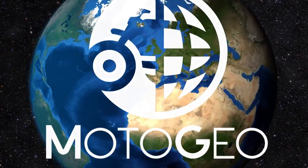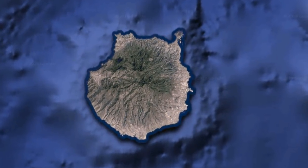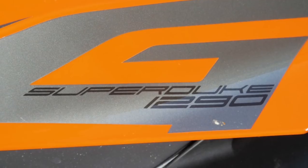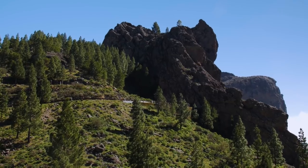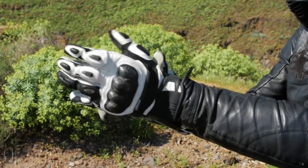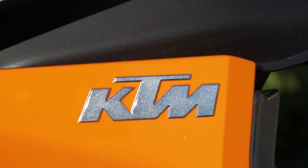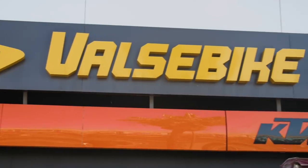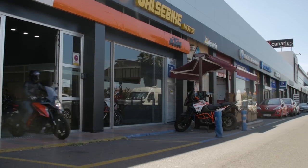For my next adventure, I'd head to the beautiful Gran Canaria island, which is located just 130 miles from the African coast. There, I'd ride the mighty KTM 1290 Super Duke GT around this mountainous and volcanic region. The Super Duke GT is a powerful naked V-twin performance machine that crushes corners as well as miles. The perfect motorcycle to tackle these famous twisty roads with confidence as well as horsepower.